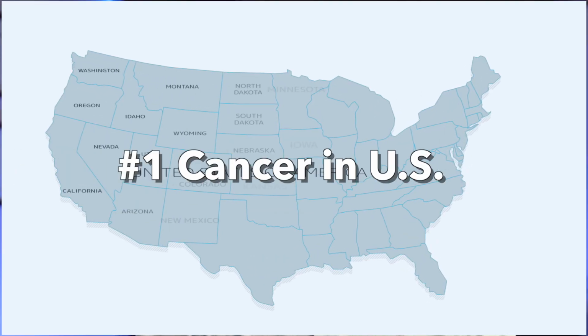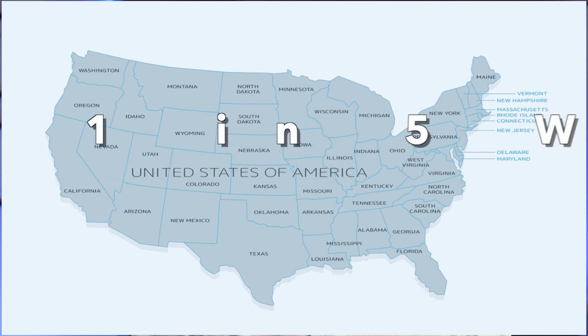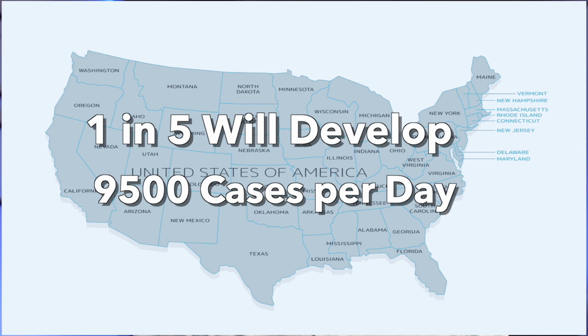Skin cancer is the most common cancer in the United States. In fact, current estimates are that 1 in 5 Americans will develop skin cancer in their lifetime, with over 9,500 cases in the United States diagnosed every day. So chances are at some point in your life, either you or someone you love will have it. That's why knowing how to spot it and catch it early are so critical.